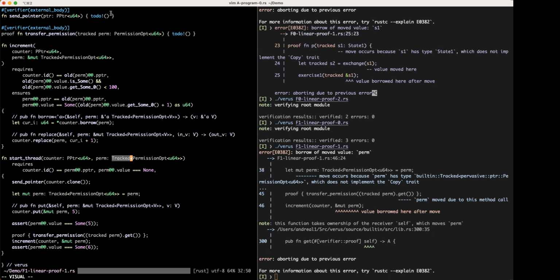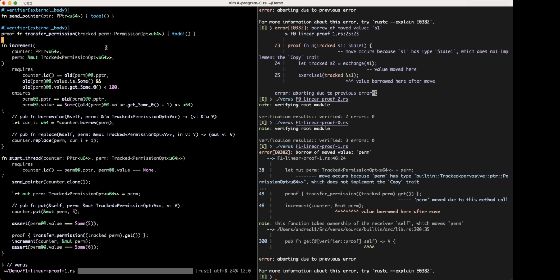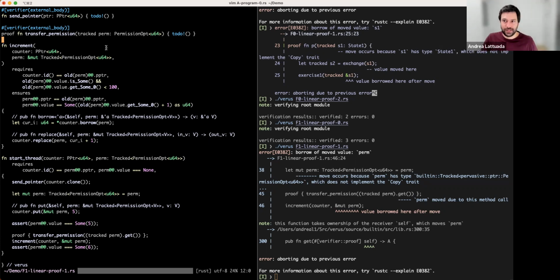Permission opt would have an annotation saying this stuff of this type is always tracked, period. Then I wouldn't have to state, like I could remove like 20 tracked in this code here, if that is something I could say. So the problem is that we cannot tell that when we're running the macro, like that we need to have run. Yeah, you would need to hook into name resolution. Yeah, exactly.